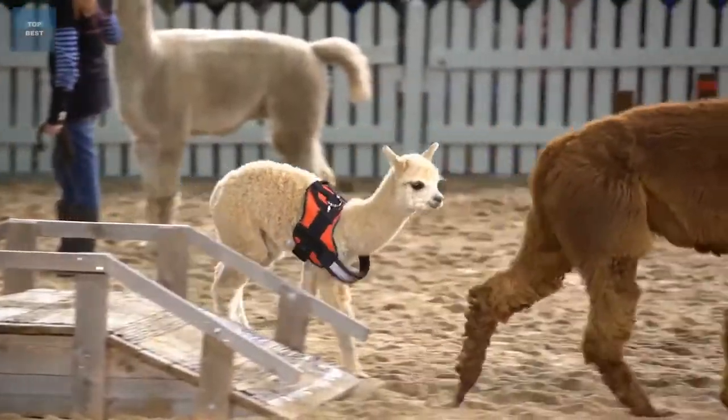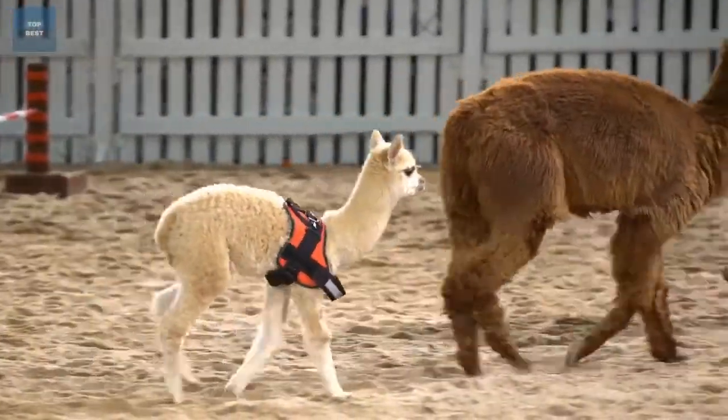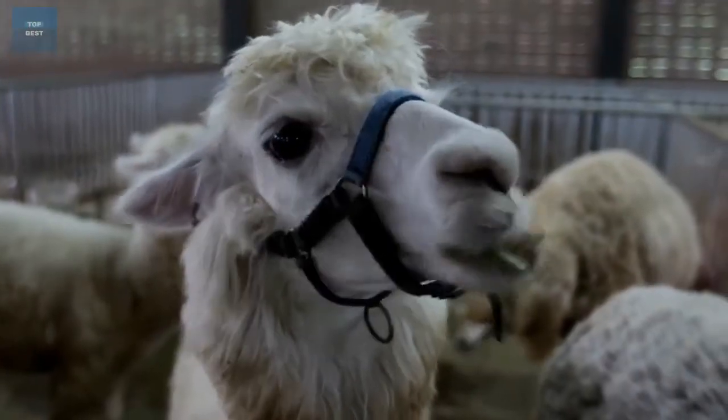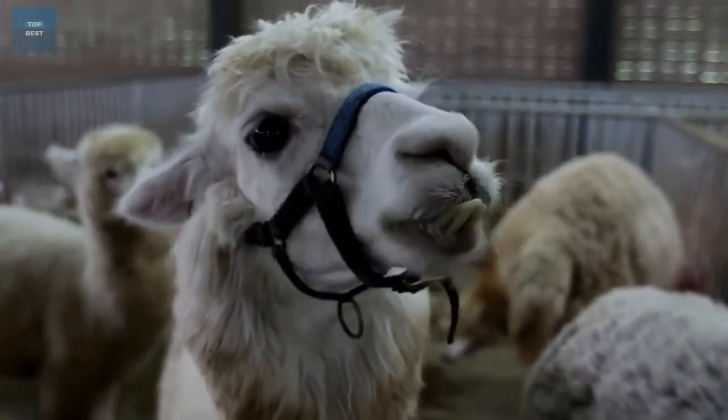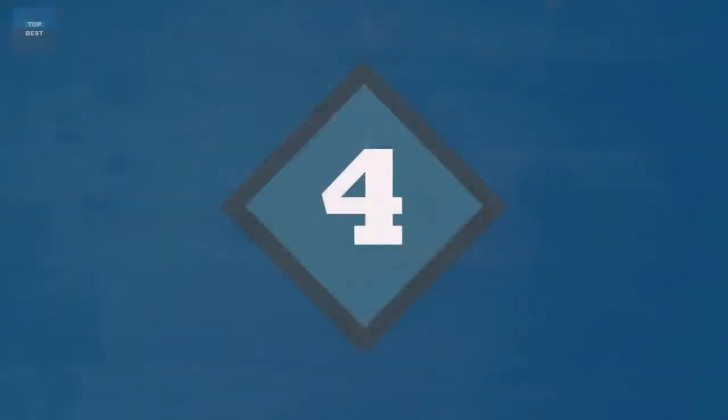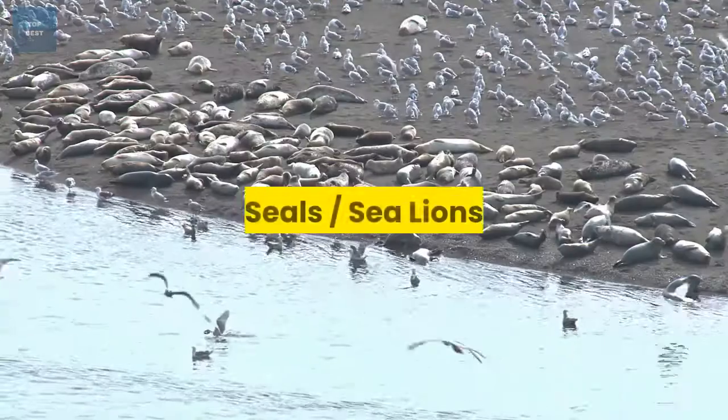The two animals are often seen together, since llamas can be used to guard alpacas and other animals. The two can breed, but this is generally not desirable, since the offspring would be too small for a pack animal and too rough to provide any wool. Number 4. Seals and sea lions.